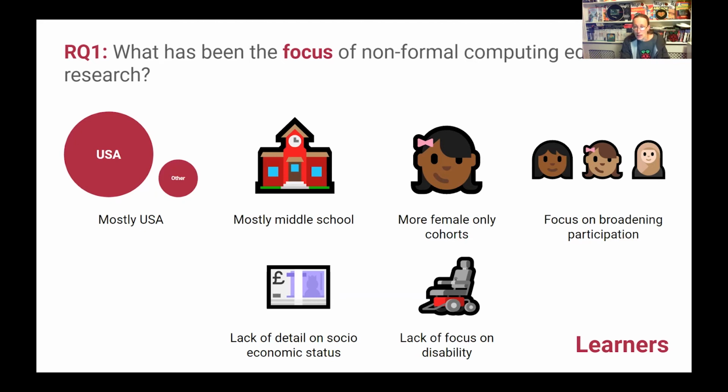The papers were mostly looking at the middle school age group. Again, we think this is linked to that US predominance in the studies. There were a lot of female-only cohorts. There were lots of mixed cohorts too, but there was a real focus on how do we get more females into computing.